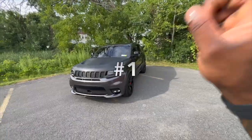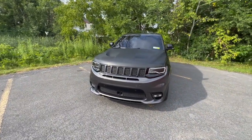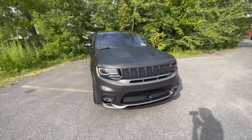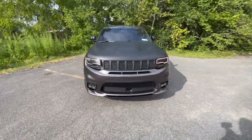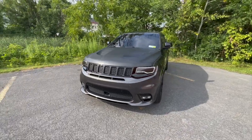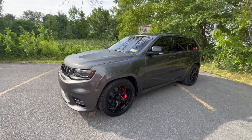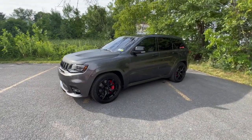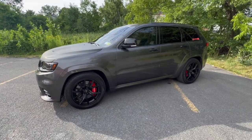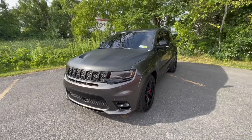Pretty dope. Number one thing that I absolutely love about my SRT Jeep, man, is how aggressive it looks all throughout the day, at night especially. It just looks menacing. This crystal granite, it looks almost black at night, and I just love it. Got it lowered so it gives it a better stance. I wish I had my spacers on it still, which gave it an even crazier stance. Those may soon come back.